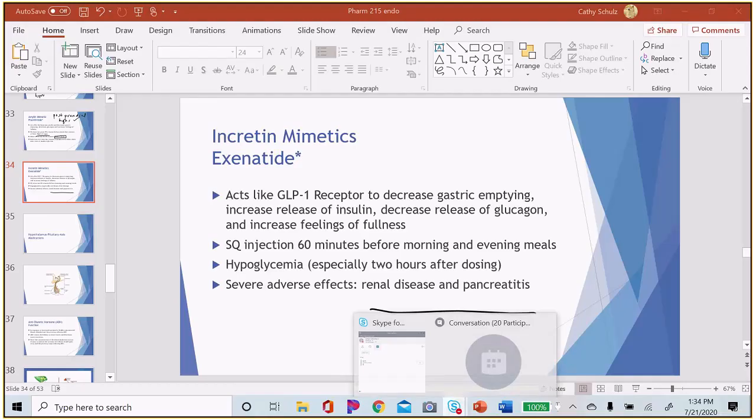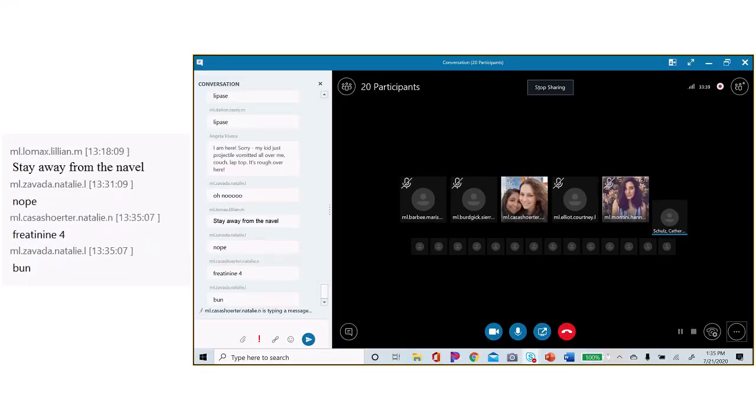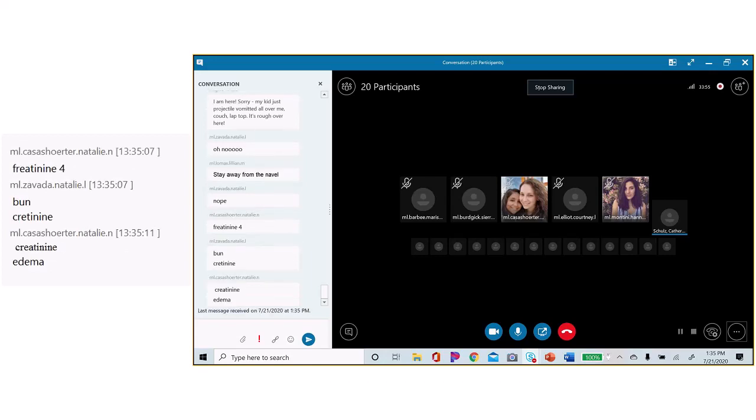So what blood tests would I do if I wanted to check the patient's kidney function? Yep, the BUN and creatinine are the ones that specifically measure kidney function. What kind of symptoms will the patient have? Edema, because they're going to retain fluid.